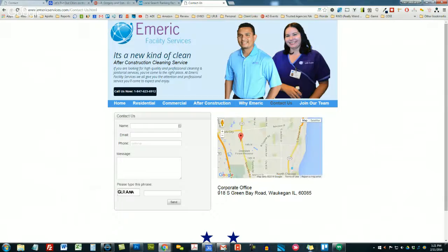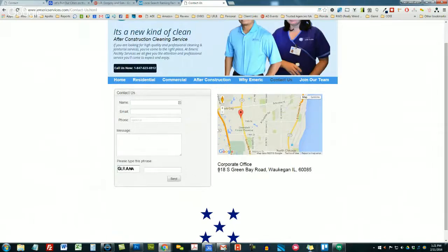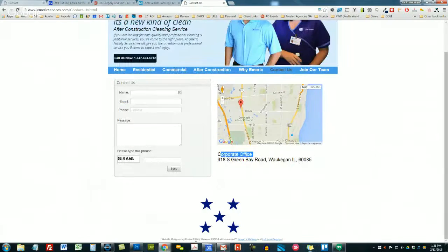Let's see if it is on the contact us page. But I noticed that they have the address, but they don't have the company name printed out for Google to read either. The only version of the company name is down here, Emmerich Family Services, or Facility. It is down there, really tiny. It's not with the address here.